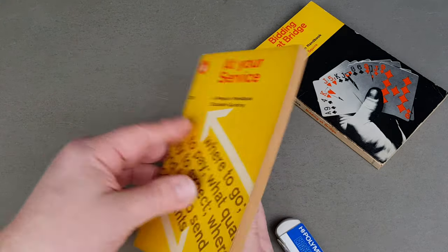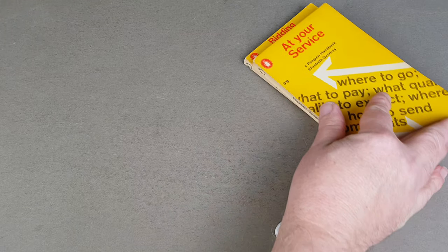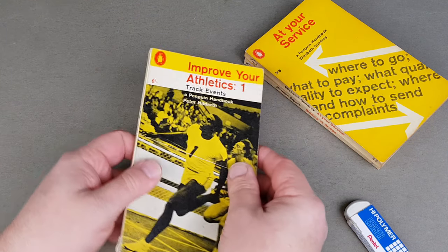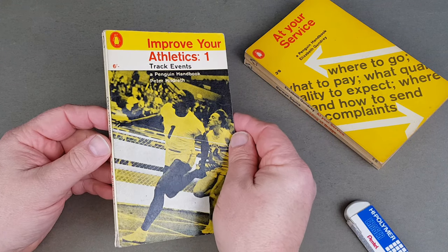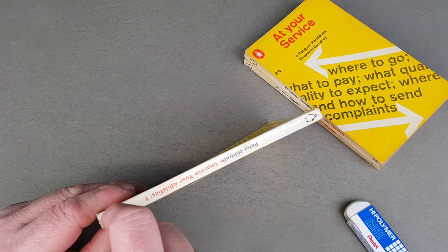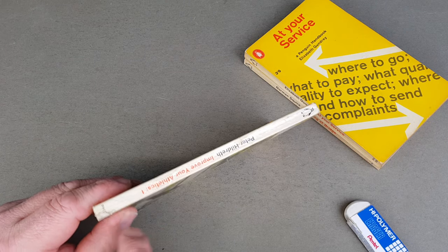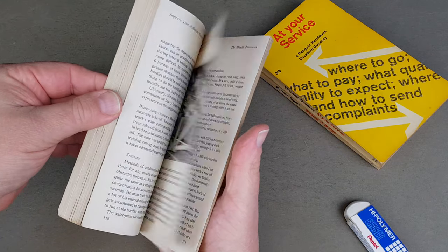There we are. So I just had a little bit of a pencil mark in there. And once we've been through internally, we'll give all these books a brush. And we'll also give everything a polish as well. Improve your athletics. 1. Track events. Okay, now I see this has got a little bit of spine damage down the bottom there, which is going to need a little bit of re-gluing, but we should be able to manage that.